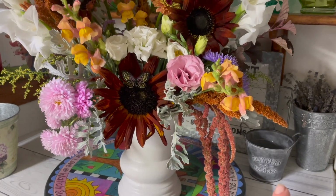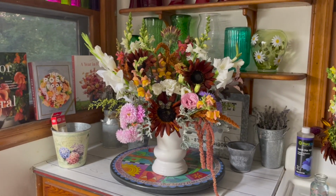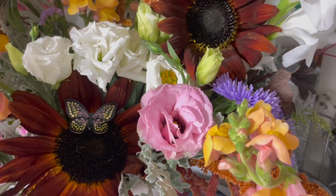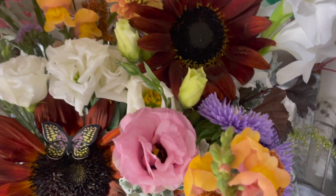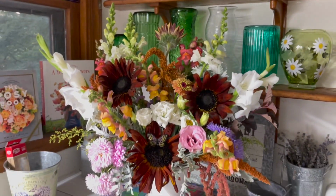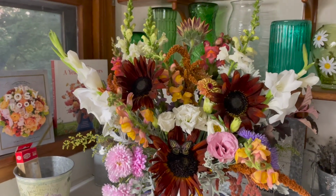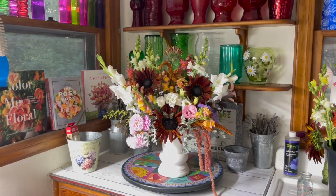I love the trailing amaranth over here to the side. I put, ooh, my little snapdragons going wild on me like they do. I put the brown sunflowers. And then I added some pops of orange to it. So I think it looks a lot better right now.